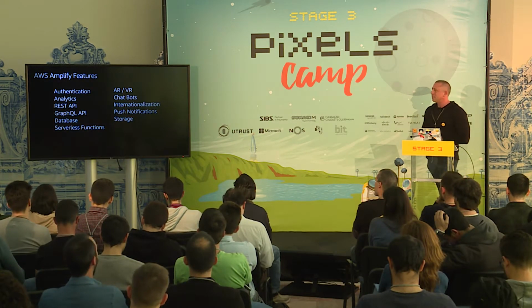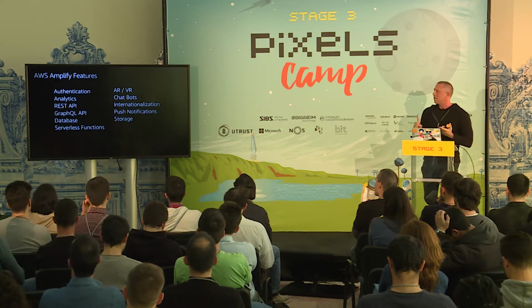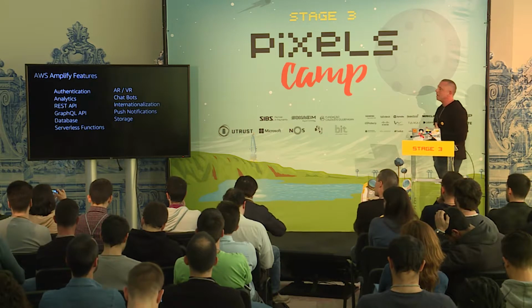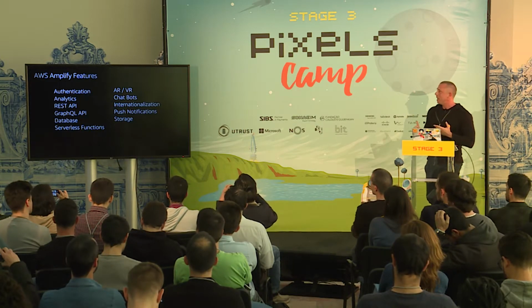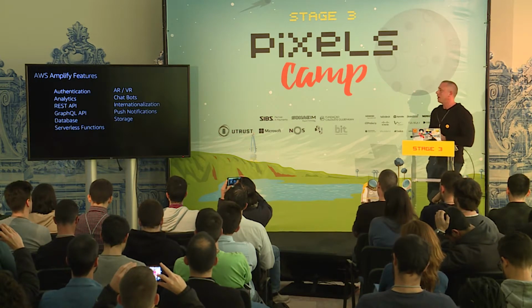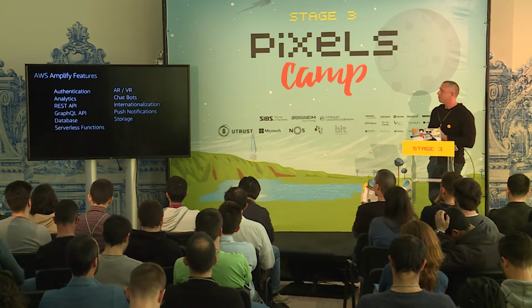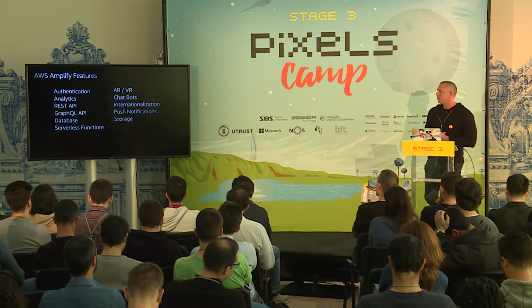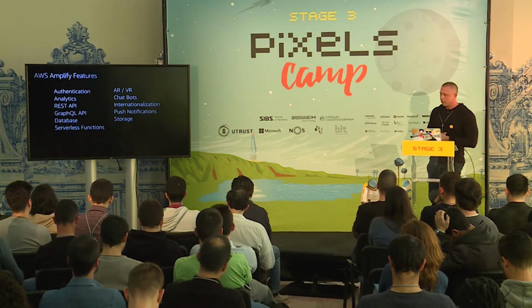This is a list of some of the most popular ones. The ones that I'm going to be demoing today are authentication. I'm going to be demoing a GraphQL API. I'm going to be demoing a database with the API, which kind of comes together actually. And I'll also maybe touch on serverless functions. Those seem to be the most popular ones anyway.